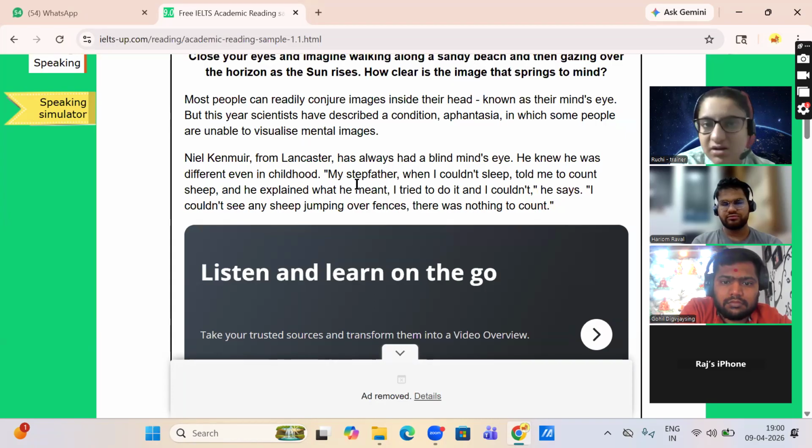My stepfather, when I couldn't sleep, told me to count sheep. This is a method when you can't sleep, they say close your eyes and count sheep. One, two, you can see one sheep going by, second sheep going by, and keep counting, one, two, three, four. Eventually you'll get bored or you'll fall asleep, right? So it's a very common tactic that they tell people to try when they have difficulty falling asleep.